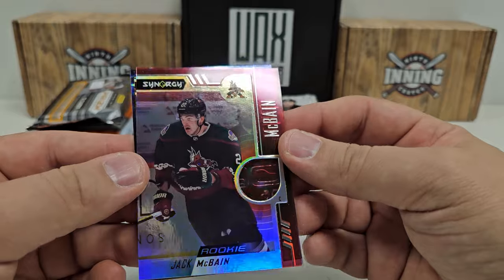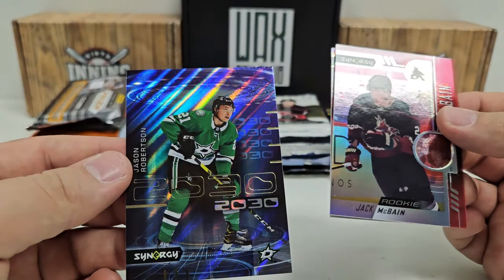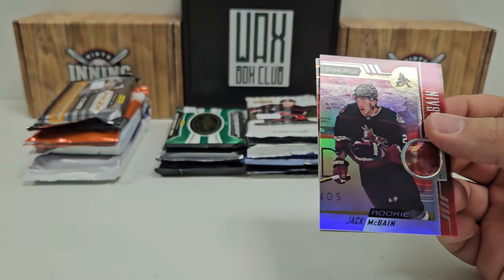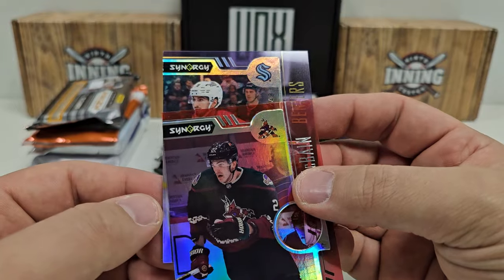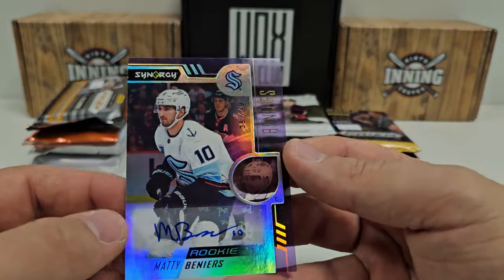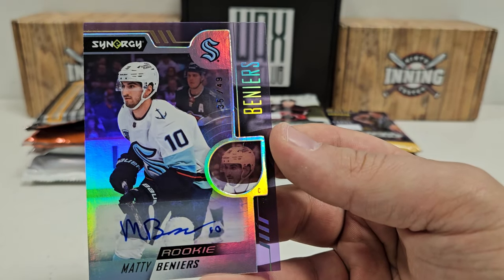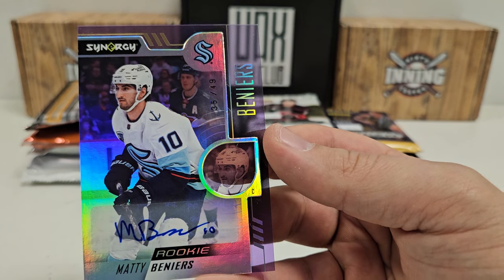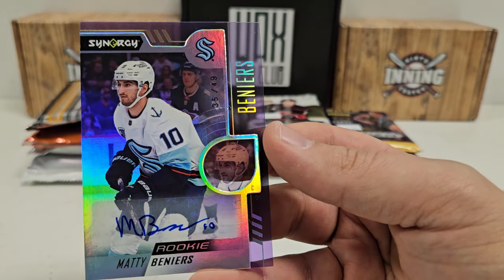So we start with a Jack McBain red rookie on top. Jason Robertson, 2030 card. The alien-looking one here. And then what have we below this? What the heck is this? Is that Matty Beniers? Oh, baby. Oh, my gosh, guys. That's why I love Synergy. Wow, from a loose pack. Matty Beniers, rookie auto out of 49. That is a nice pull.